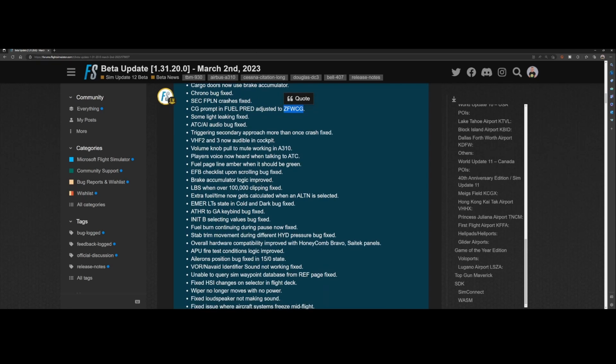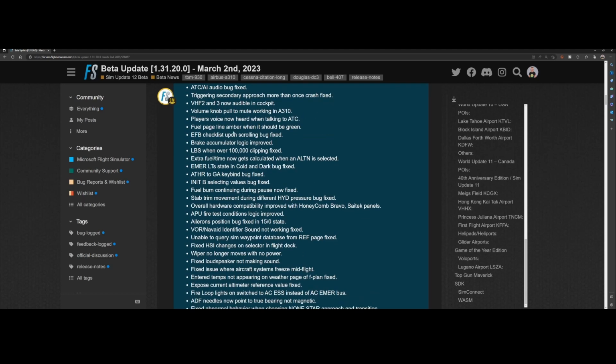Annunciator lights. So some lights were fixed. The 8C was fixed. The VHF 2 and 3 are now audible in the cockpit, and the secondary approach more than once crash is fixed. The volume knobs now work, the knob pull to mute works now. And also the player's voice can now be heard when talking to the ATC. Well, wasn't that the case? Well, I might have missed that one.